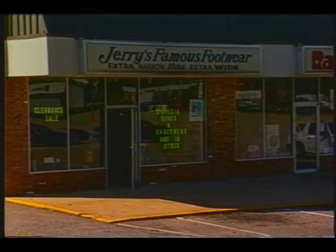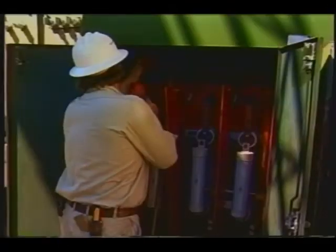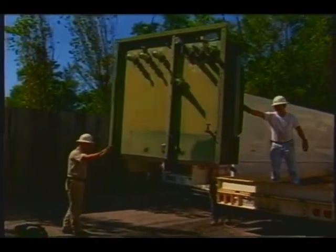Rose Wernrith is an employee of one of several businesses in West Mobile still in the dark after Hurricane Opal. Alabama Power crews are just outside working to restore juice to this and other businesses and homes in the Mobile area.